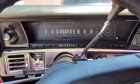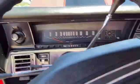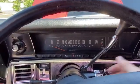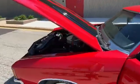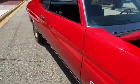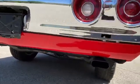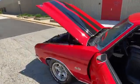Okay, the Chevelle showing 99,614 miles, but the car's been rebuilt since then. All right, so basically a couple double pumps. There we go. Go listen to the motor. All right, so we'll go for a test drive now.